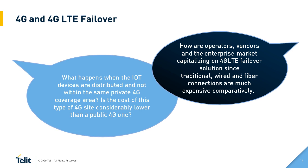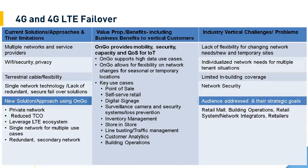So this is another category of questions that we received, in terms of what happens, let's say, when you walk away from a private LTE network coverage. How do you fail over? Or the other way around, where you have a fixed public network available, but you also need to enhance it with a private network for more flexibility, etc. And so let me put up this slide again. This is from the CBRS Alliance, to address exactly these kinds of questions.